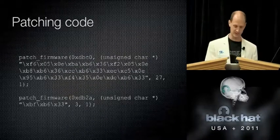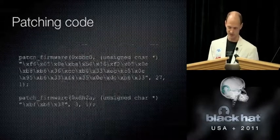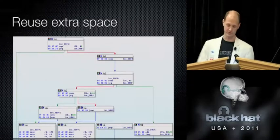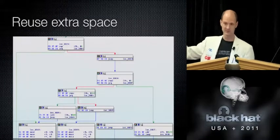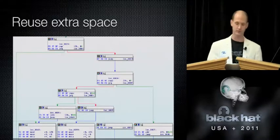So here's what the patch looks like. Kind of going fast now. This is before, this is after. Now it compares to 9, which is another value I want to change, goes off and does something different. Compares to D, which is the one I really want to change, goes off and does something different. The rest it does what it was supposed to do before.